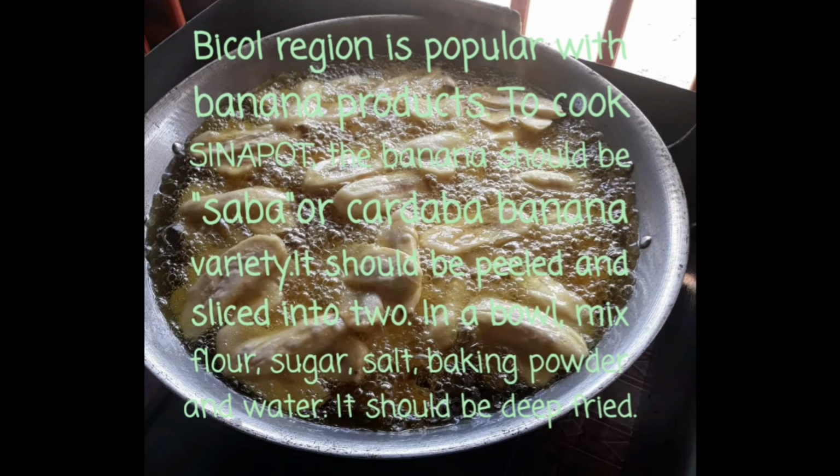The Bicol region is popular for banana products. To cook sinapot, the banana should be the saba or cardaba variety. It should be peeled and sliced in two. In a bowl, mix flour, sugar, salt, baking powder, and water. It should be deep fried.